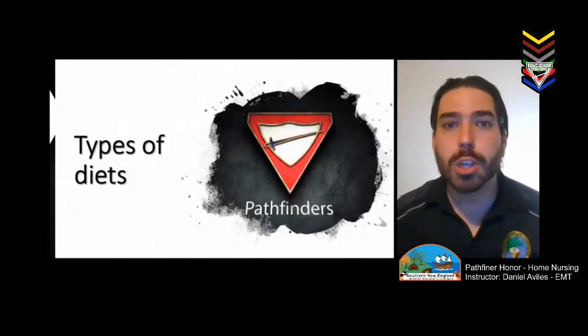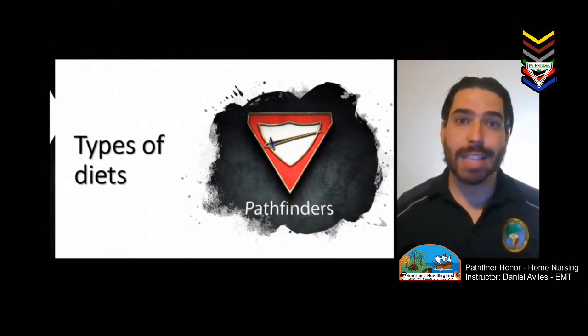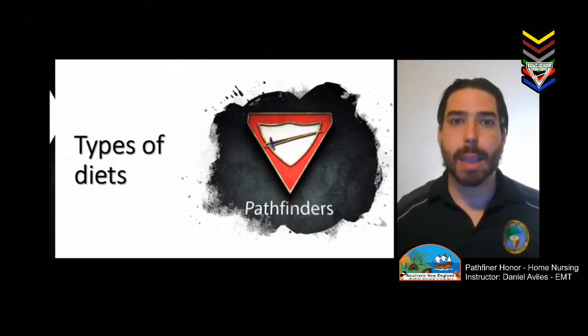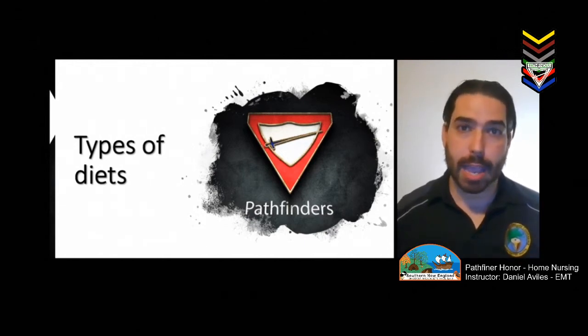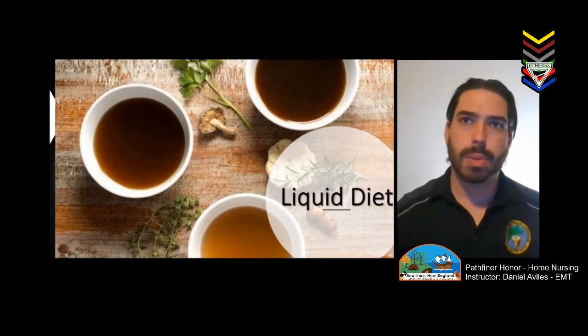Types of diet. So when a person is sick, we need to provide them a diet. Now, the diet is normally established by the dietitian, and it depends on their condition. If the person is having vomiting and nausea, high fever, they might need a special diet. And there are several types of diet. The main 4 diets would be liquid, soft, light, and full diet. We're going to start with the liquid diet.